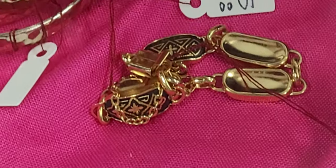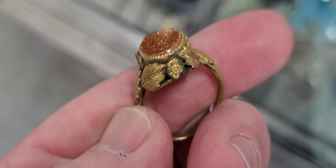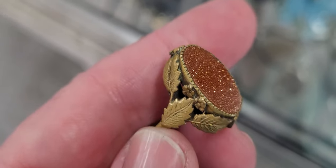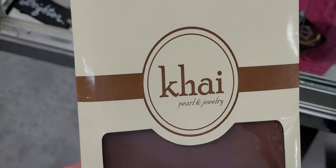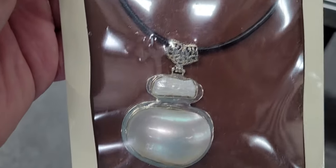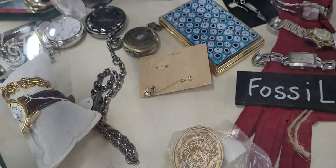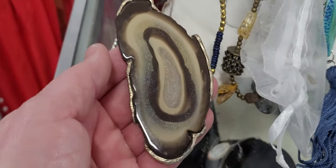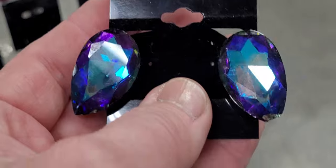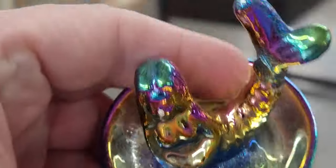See a Damascene piece right there. So this Druzy piece does look vintage. It's not Druzy though. Too bad that that's broken right there on the end. What is this little trinket thing?